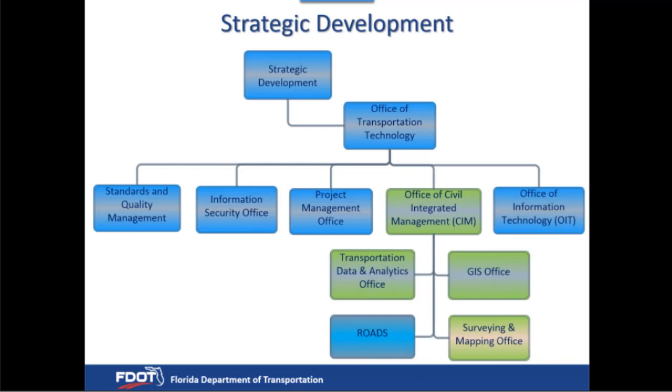A quick rundown of strategic development. For those of you that may not be aware, we've gone through a significant restructuring. Surveying and mapping, which used to be under the design office, is now under the civil integrated management, which is under the Office of Transportation Technology, and we've been moved under strategic development, which used to be intermodal systems.